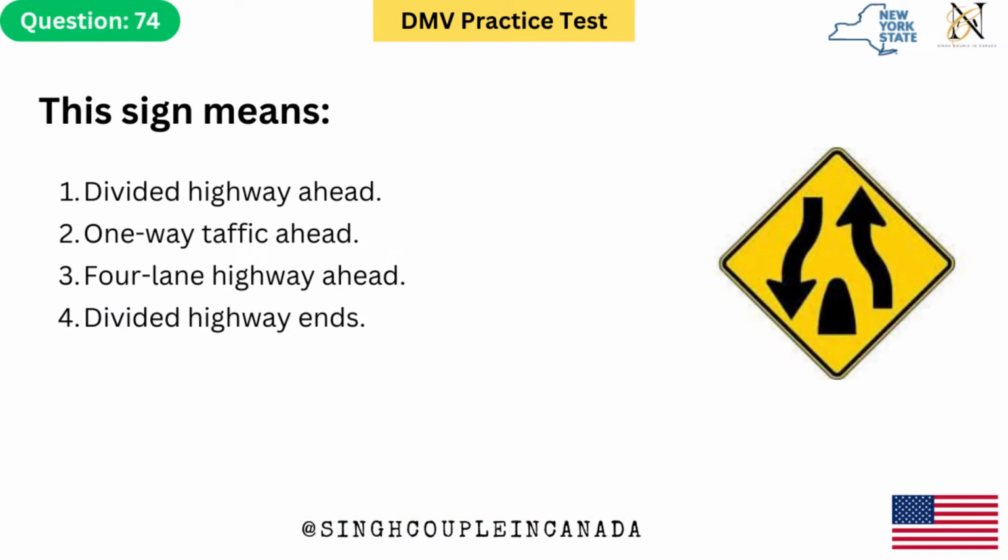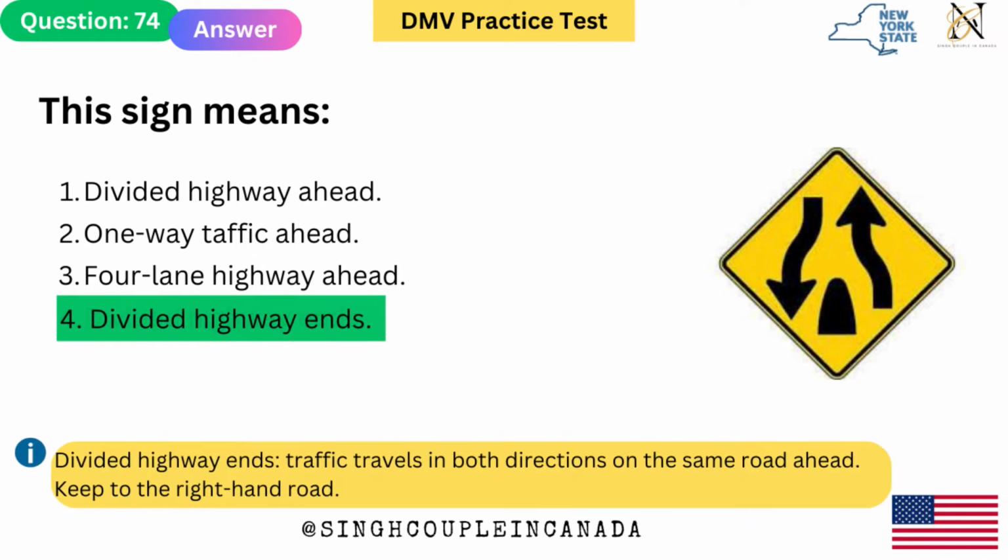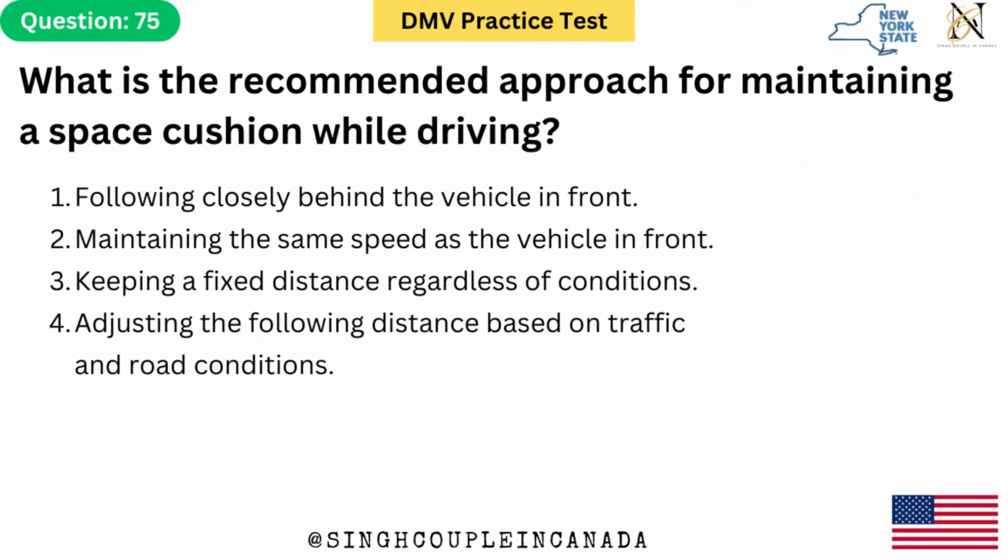Question number 74. 1. Divided highway ahead. 2. One-way traffic ahead. 3. 4-lane highway ahead. 4. Divided highway ends. The answer is 4. Divided highway ends. Divided highway ends, traffic travels in both directions on the same road ahead. Keep to the right-hand road.